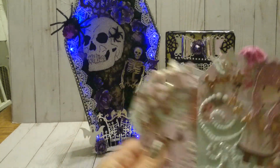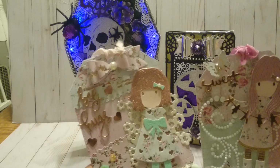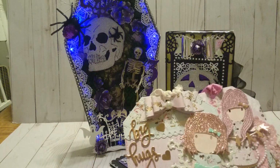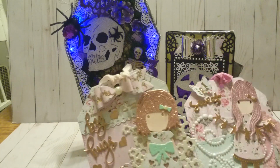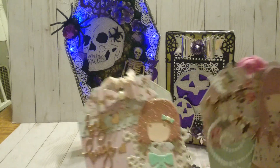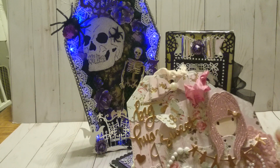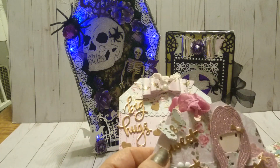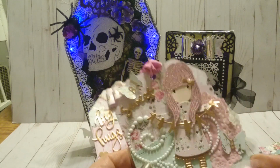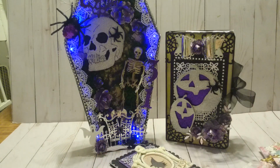And inside, Angie made me these beautiful tags of my favorite girls, and she used a pink glitter paper for their hair, and I just love that. And I wouldn't have thought to do that. And you could see these little, I call them gingerbread people, but they're actually paper dolls, done in that rose gold. It's just beautiful. Everything's just beautiful about this.